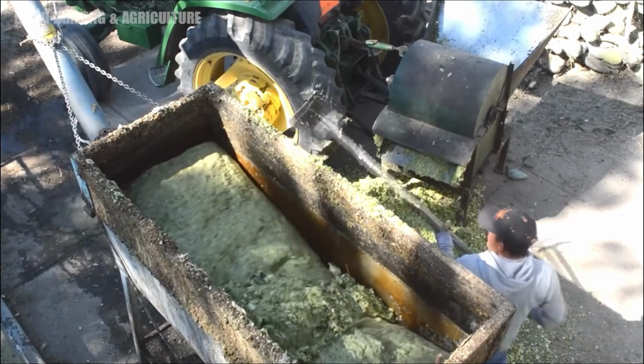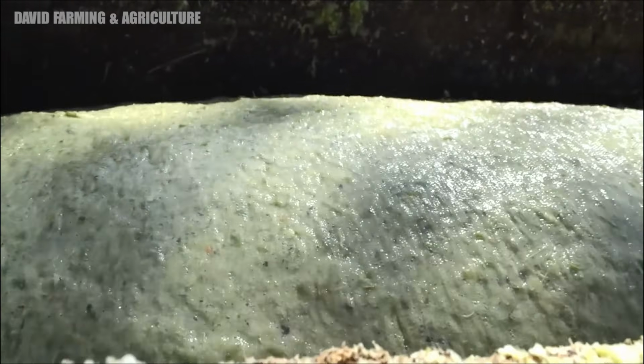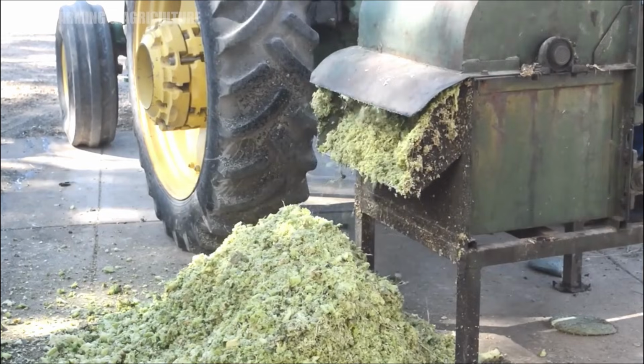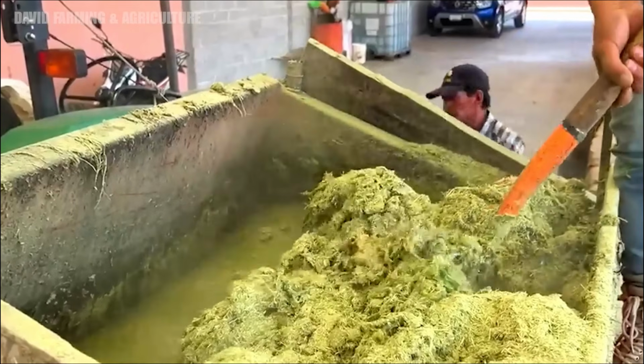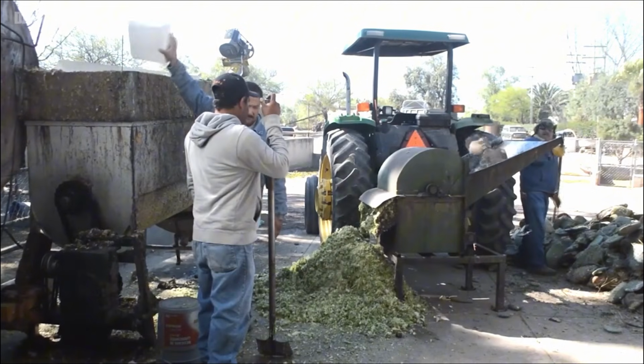However, cows are smarter than you think. They rarely eat cactus that still have thorns. After removing the thorns, the cactus can be chopped and fed directly to the cows. Some farmers also grind or chop the cactus and mix it with dry feed in the appropriate proportion. Although cactus is low in protein, only about 5%, it is a perfect choice when combined with nutritious feed.